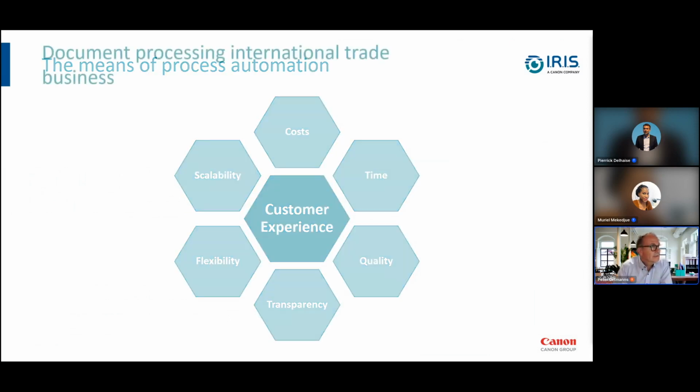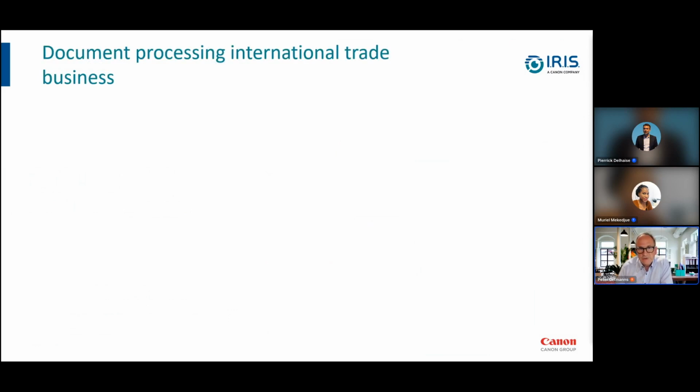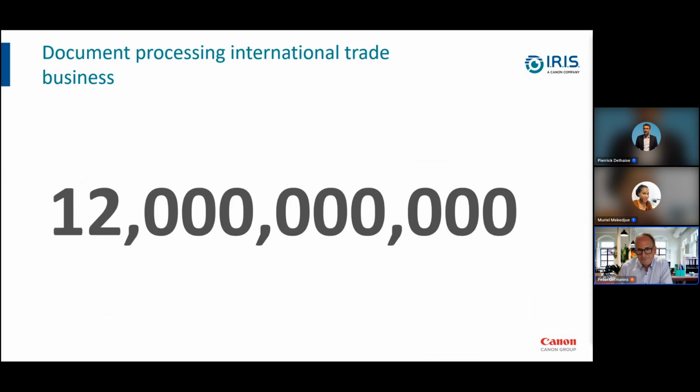So what is the challenge of process automation in the international trade business? And the answer maybe consists of two words. It is 12 billion. 12 billion, this is the minimum estimated number of documents that are exchanged year by year in the transportation industry. Well, not in the entire transportation industry, 12 billion documents alone in ocean freight. To be honest, nobody exactly knows the total number in the entire business on a global level.